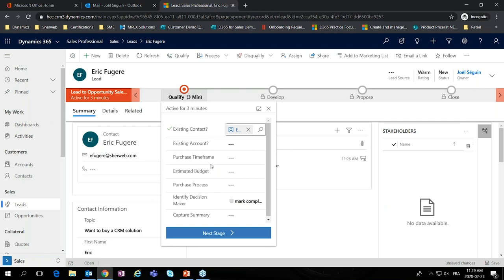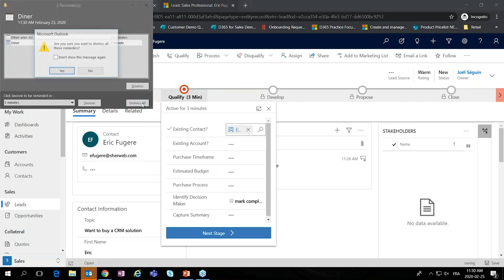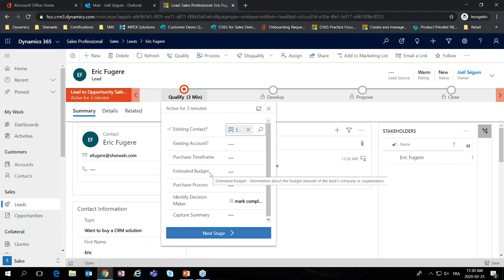So all of these questions that you want your sales staff to ask, you either put them there as something that they need to do or as a nice to have. So you define if they have to do that step exactly. And everything that you see here is basically defined by you. So you personalize the questions that you want everybody to ask. If these out of the box questions don't fit your business process, then you can change them. So there's a way to customize these questions. So once you've qualified Eric, let's say his purchase time frame is this quarter, estimated budget is $10,000.